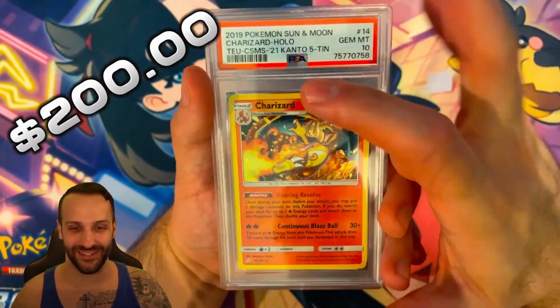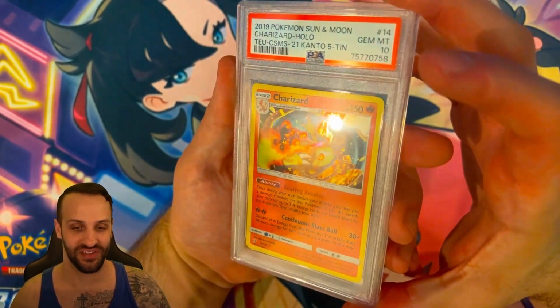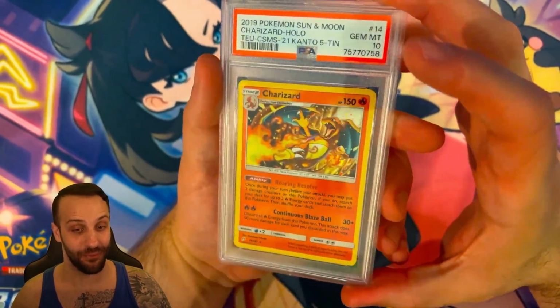So we got a 10. That is amazing. So yeah, the Kanto 5 tin is where this would have come from. Probably like a Costco or Sam's deal. So this actually might be pretty low population.